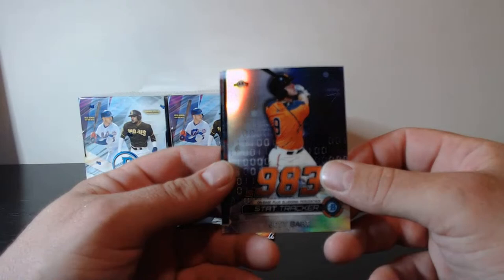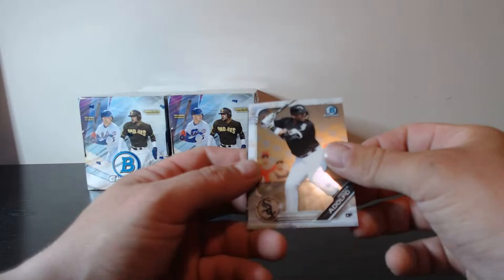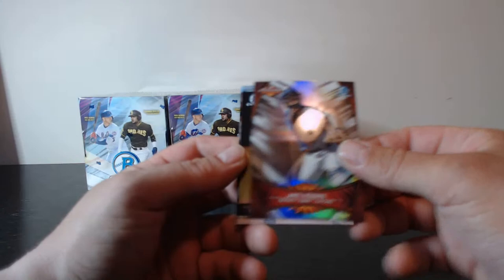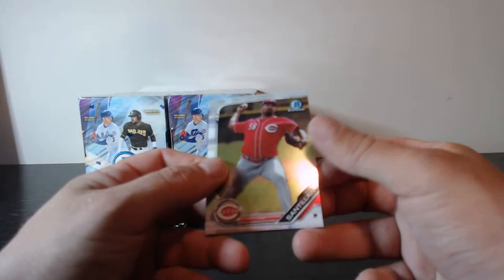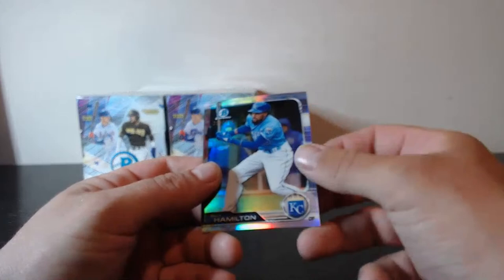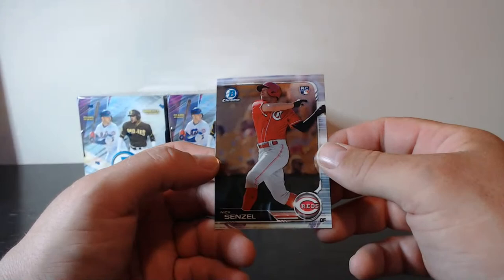Shohei Ohtani, rookie base, DJ Stewart, Orioles. First Bowman, Mason Angler for the Rangers. Mike Rodolfo, Arizona Fall League, Jake Rogers for the Tigers. Mike Trout base, Jose Abreu. Tony Santillan, Ryan McKenna, got a refractor base, Billy Hamilton for the Royals, $295 of $499. Starling Marte, Nick Senzel rookie base for the Reds.